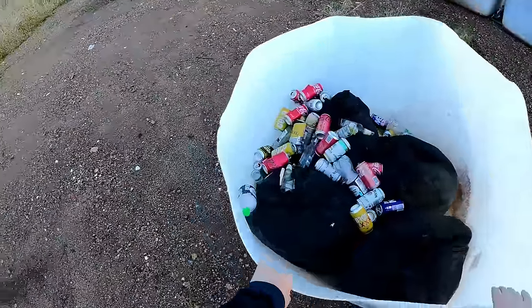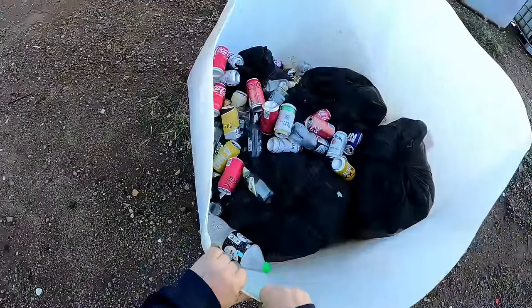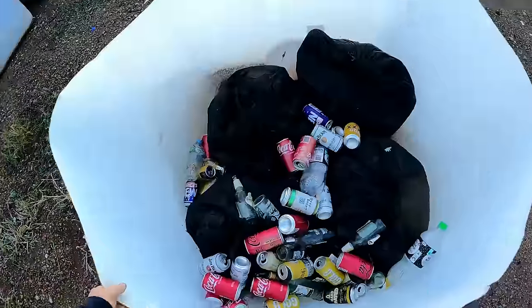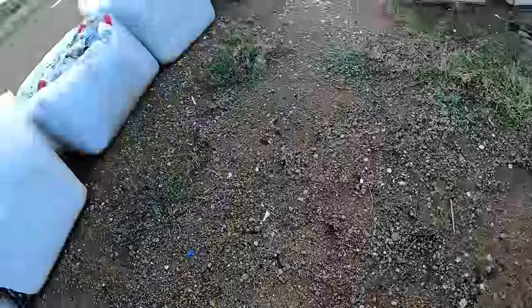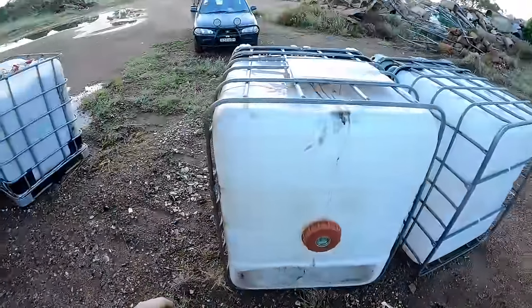Let's pull this out of the road. Gonna wait for me helper to come. Oh, I can't get that yet. Oh damn, I'm a bit clumsy. Right, I think I'll just pull down there. Get this one out of the road.